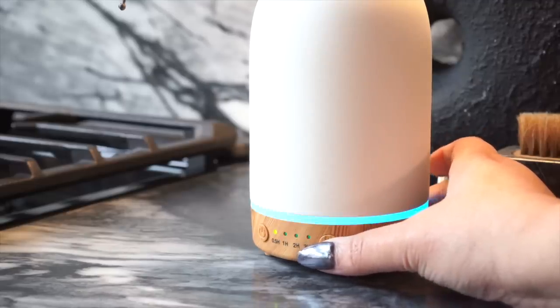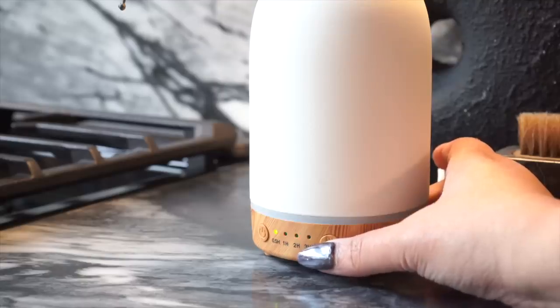And I love that it does have the ceramic top so that it looks kind of like a vase instead of a diffuser, so that it can look really good on your kitchen countertop or on your nightstand. It doesn't have to stick out like a sore thumb, and this is a great option if you don't want to use a candle because you might forget about the candle, because this automatically shuts off. All you have to do is put in some filtered water and your favorite essential oil, and you're good to go.